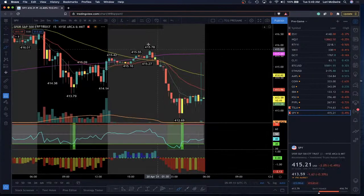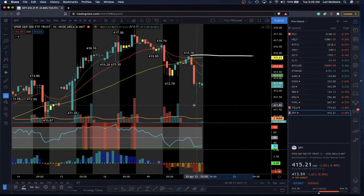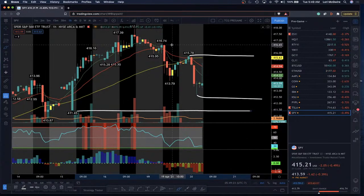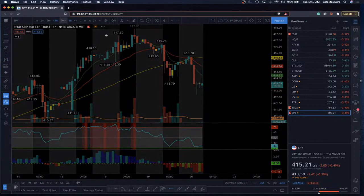And then finally SPY, let's look at our levels for the day. So I can leave you with those levels. 415.78 is your resistance. You have support down at 412.68 and then 411.45. Next resistance above 415.78 is 416.74. Let me do this a little bit more clearly and take my time so you have these levels.